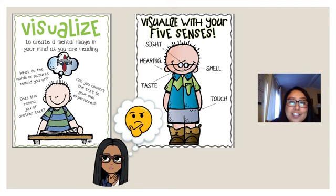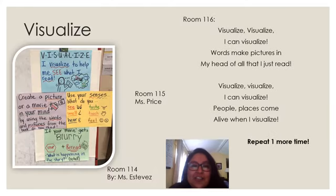And that is what we're going to be doing this unit. We're going to visualize poems and use our five senses to help us understand what we are reading. We have been able to visualize this school year when we are reading and writing in all three classrooms. And so in different classrooms, we use different things to help us remember what to do when we visualize.